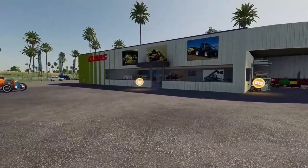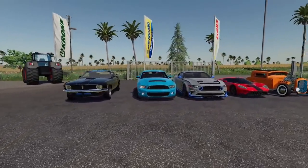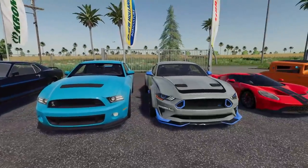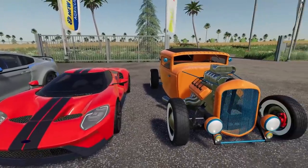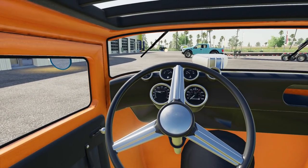Alrighty, and there we go. So let's start with the two most expensive. I think that would be the GT and the Hot Rod. We got three different Mustangs, different years, different specs. This is spec 5, we got the Shelby, and then we have the Classic. The two most expensive are these bad boys. Let's hop in the Hot Rod and fire this bad boy up.